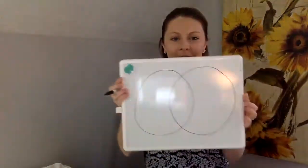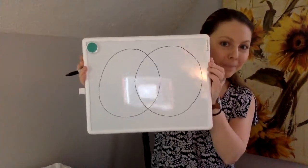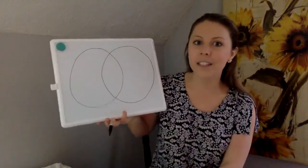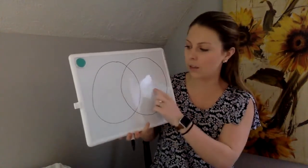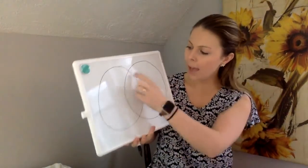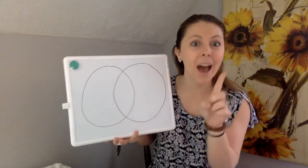So if you told an adult that a Venn diagram is two circles that overlap, you would be correct. This is what a Venn diagram looks like. If you were unsure, does this look familiar now? I hope so. We've used this a lot this year. So in your Venn diagram, you are going to compare, because that's what we use a Venn diagram for. We compare two different things. How this one is different from this one, and then what goes in the middle. How they're the same, right?